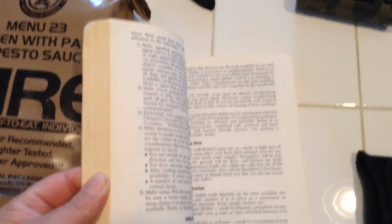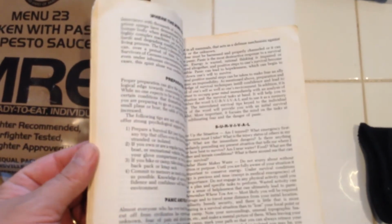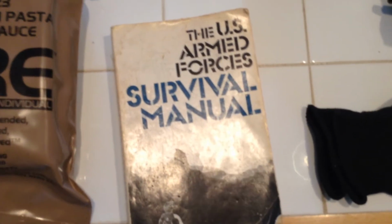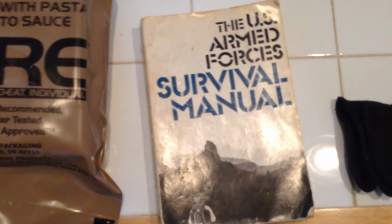It's pretty cool. This right here, oh man, this is such a good book. This is a very old book. It was published in the 80s. It's a survival manual that my dad used to keep on his gear when he was in the U.S. Army. It's not an official U.S. Armed Forces survival manual, but it was good enough for him, being a 23-year Army veteran, so it's good enough for me.